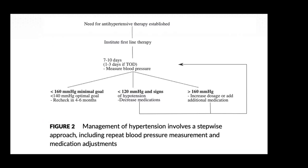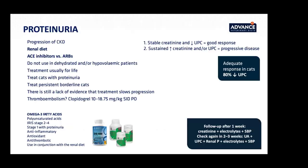And what we can do to monitor the response to the hypertension is mainly try to obtain a value between 120 to 160, okay? If the value is less than 120, probably you are overdosing, so you need to reduce the dose for that patient.